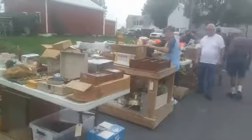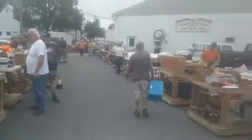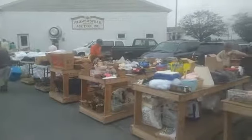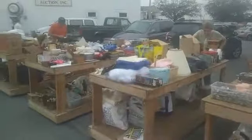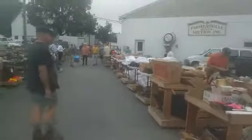Alright, here we go. So this is the outdoor portion. Here's the auction house building with the sign, Farmersville Auction. And this is part of the outdoor portion. We'll walk to the other side. So you see, they have a large outdoor portion and it's looking a little rainy today, so hopefully that's not going to hinder the outside.